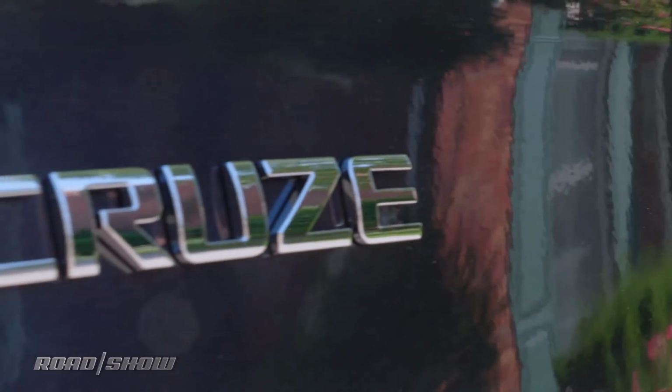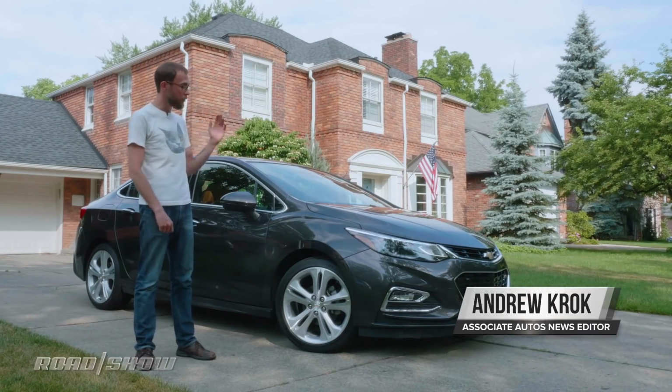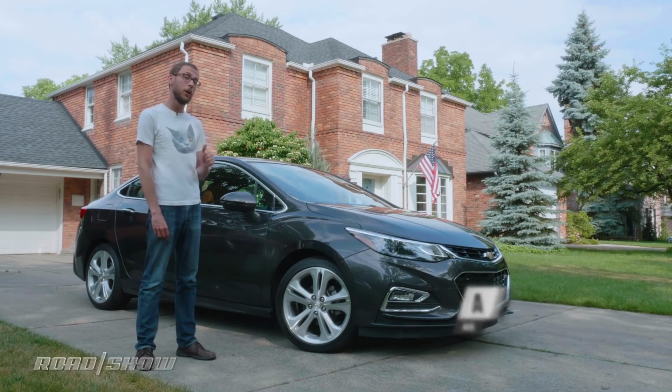I did not enjoy the last generation Chevrolet Cruze. I thought it looked dumpy and rode poorly. But that is no longer the case, because Chevrolet's come out with a new 2016 Cruze, and it's far better than it used to be.